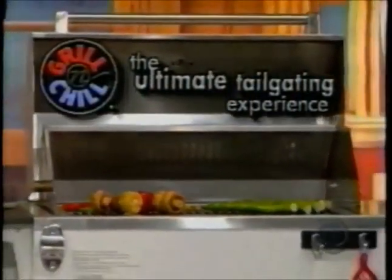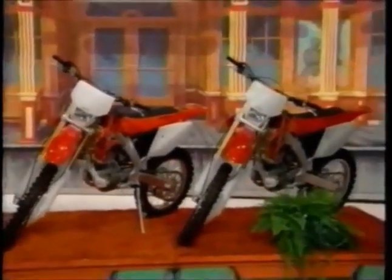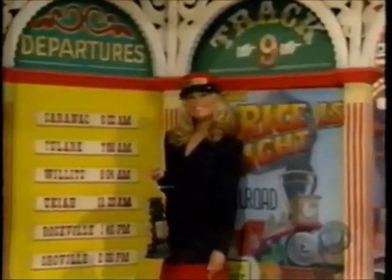The Grill and Chill, an all-in-one stainless steel grill, cooler, and CD stereo that can be transported on your vehicle hitch. Great for tailgating, camping, parties, and more. The Grill and Chill, revolutionizing the way you barbecue. But at the end of the train, instead of a caboose, we have a great pair of off-road motorcycles. A pair of Honda CRF 250X off-road motorcycles, lightweight and nimble with an electric starter and a 250cc engine. These bikes won't let anything stand in their way. And this showcase featuring prizes delivered to our priceless train depot can be yours if the price is right.